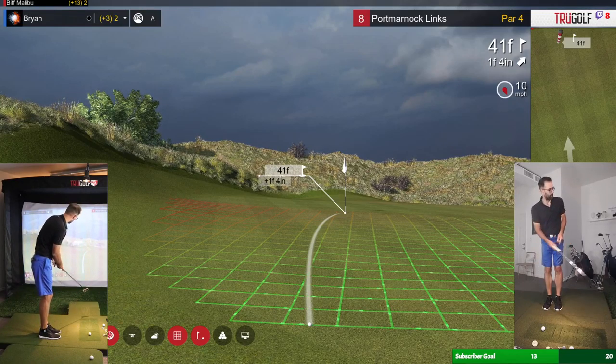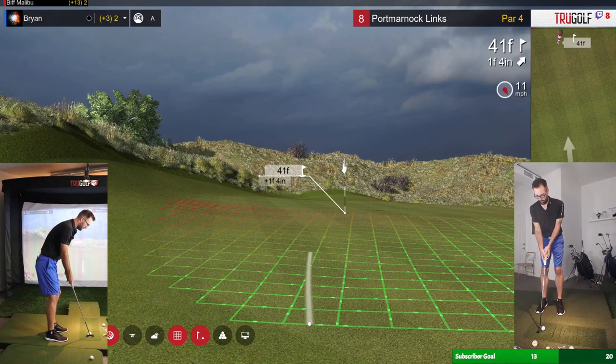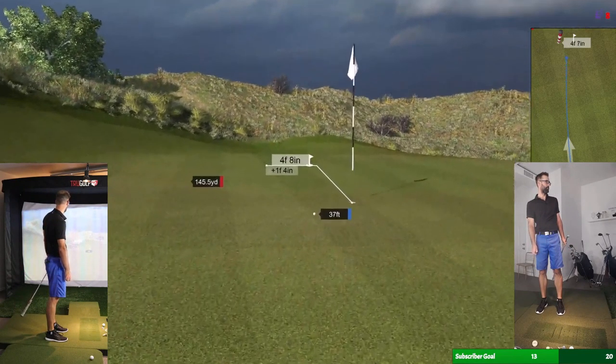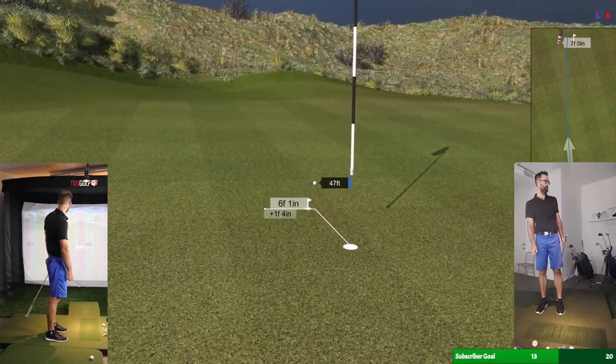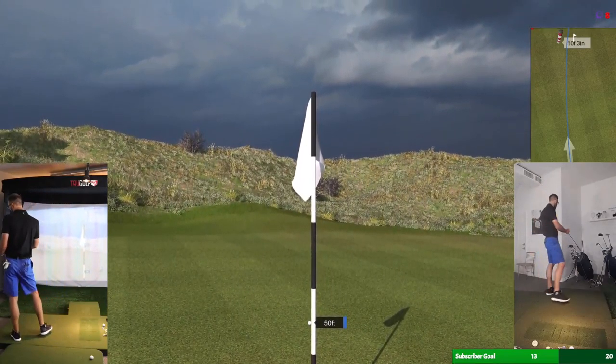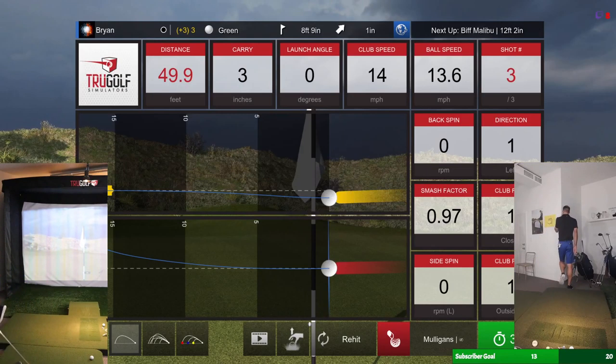Hit this kind of like a 50 footer. Break. Oh. Just a little solid. Good. I hit it 50 feet. Yeah. All right, so that's par.